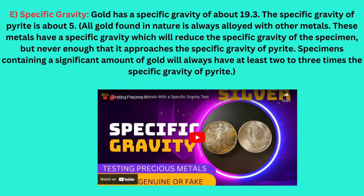Specific gravity is another non-destructive test we can use. Gold has a specific gravity of about 19.3. The specific gravity of pyrite is about 5. All gold found in nature is alloyed with other metals. These metals have a specific gravity as well, and they will reduce the specific gravity of the specimen, but never enough that it approaches the specific gravity of pyrite. Specimens containing a significant amount of gold will always have at least 2 to 3 times the specific gravity of pyrite.